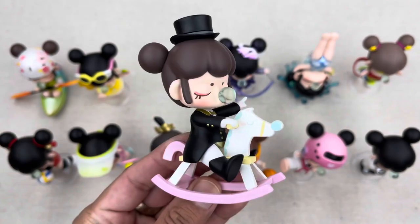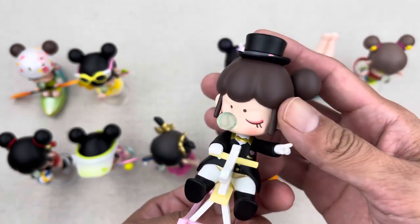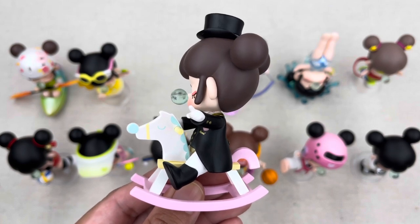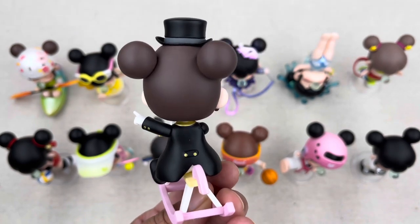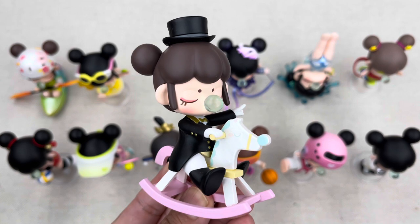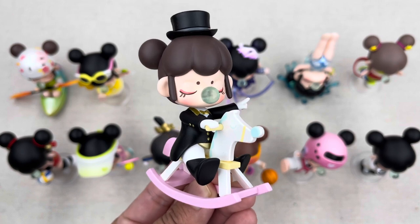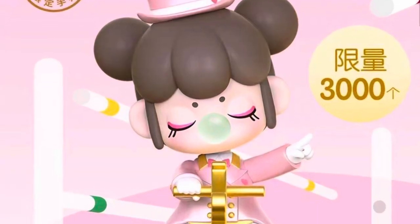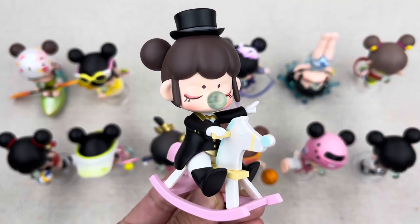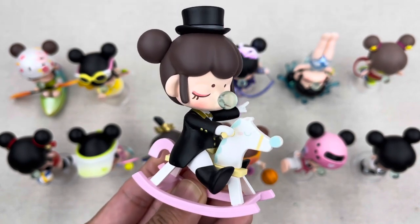Equestrian. So this Nanci is one of the ones I was really looking forward to seeing. I really love her entire outfit. I really love that instead of doing a regular horse, they did a rocking horse. That is just so cute. And this Nanci actually has a recolor special edition that was released in China. So I am waiting for this very cute figure, and that one is in a pink color. And as soon as I get it, I'll definitely be sharing some pictures on my Instagram of the special edition.